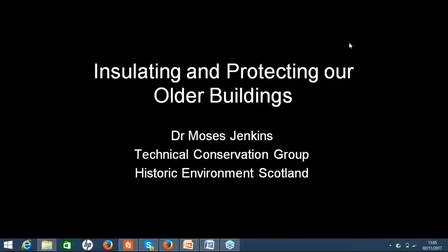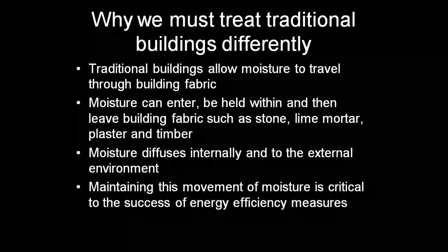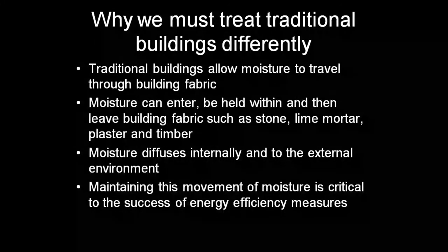Thank you very much. So what I want to talk about is ways that we can look to make buildings of traditional construction, so our older building stock, more energy efficient, ways that we can make the fabric of the building essentially lose less heat. Now, we'll go on to look at insulating walls and floors and roof spaces and improving windows in a little while, but first it's important that we consider why we need to take a different approach when we're improving energy efficiency in an older building, so a building of traditional construction, than we would if we were improving a modern building's thermal performance.